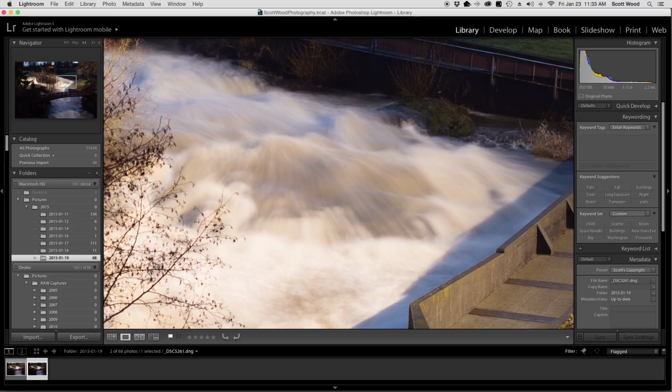Well, anyway, I hope that you've enjoyed this very brief little screencast, highlighting the differences between fast water or moving water photography with long exposure.